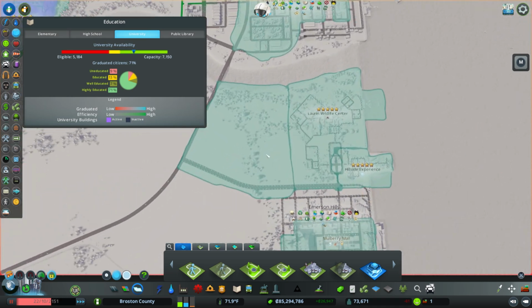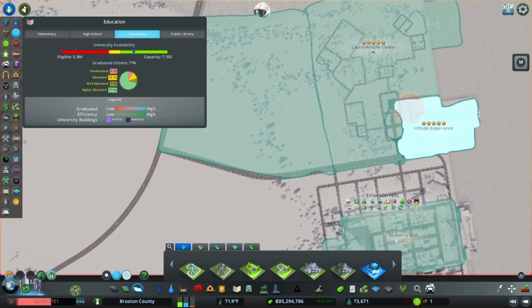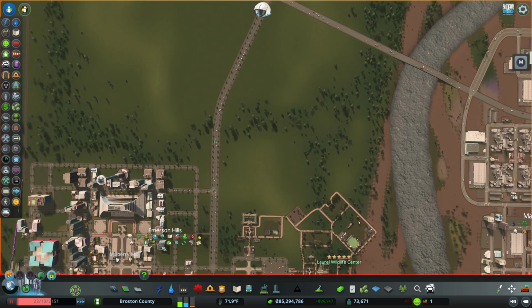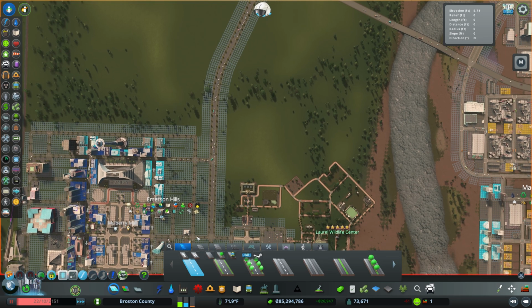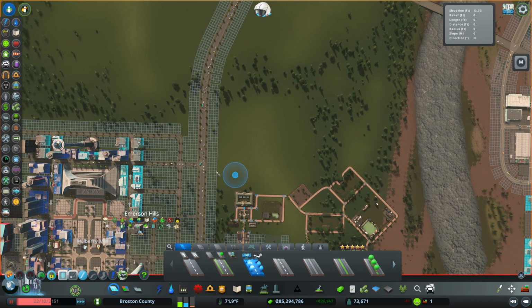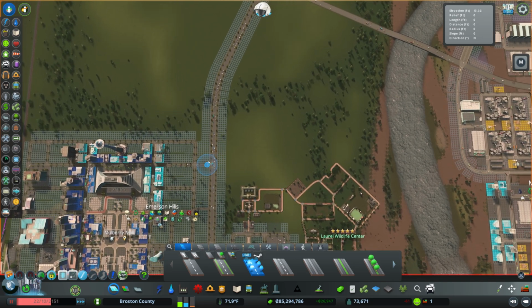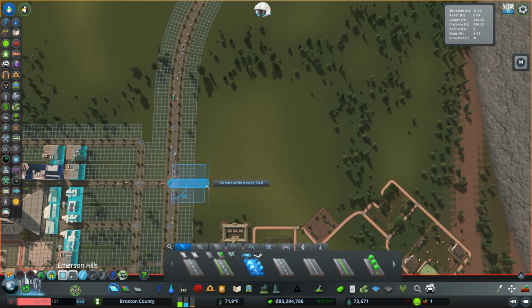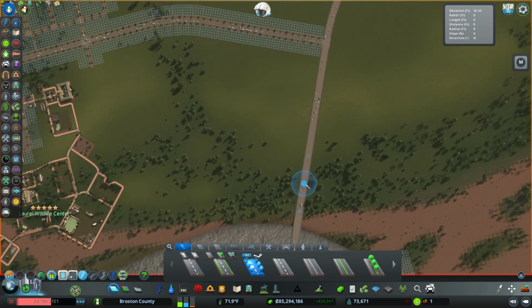I'm going to leave this pause because I want to get this done during this academic year, and hopefully the attractiveness will help get us kind of up where we need to be. So we've got this road right here, which I could continue in. What I'm afraid of is that we're going to get too close to the zoo and disturb the animals. So instead I'm going to run that there, and then I'm going to make a connection off of here.